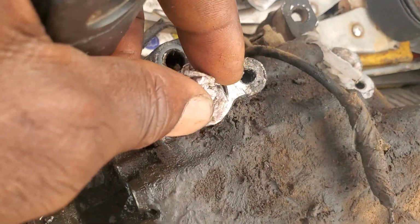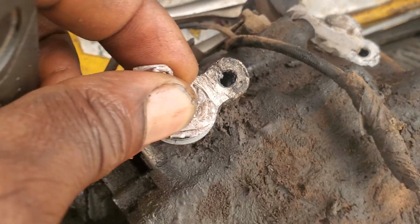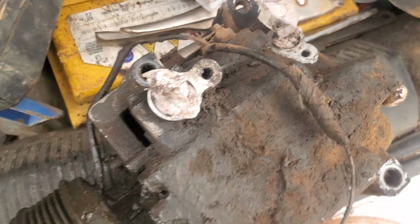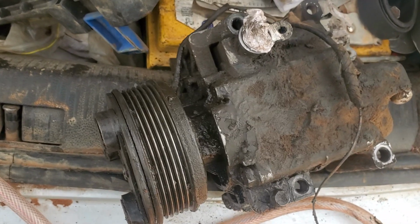But the very good thing is the inside is so clean, even when I bring it out. That is what actually gave me relief, that the inside will not need to be flushed, because the inside is clean and the oil coming out is very clean. So let's go back to the car.